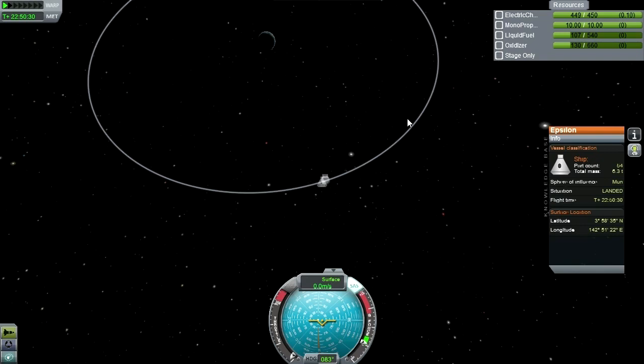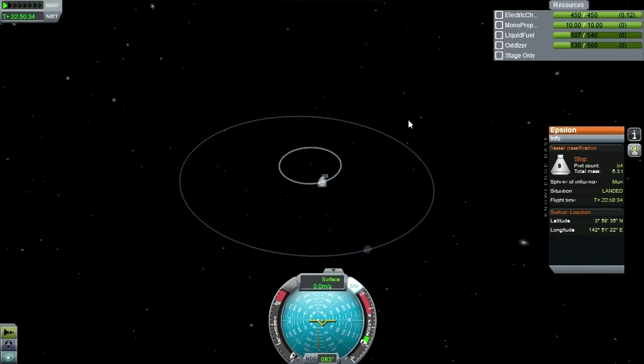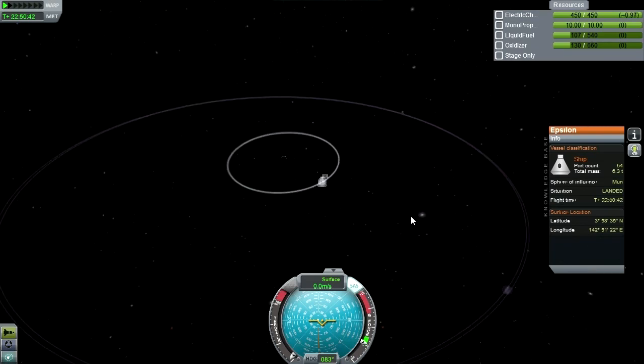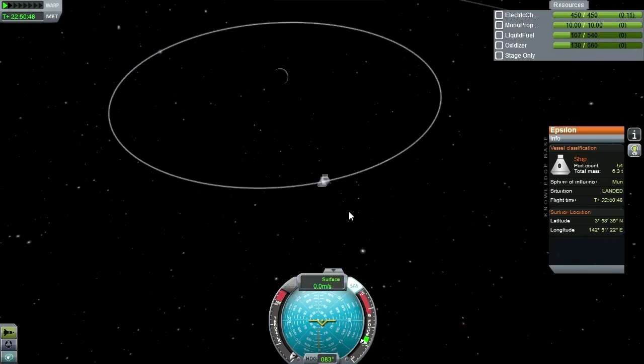So, next time I think we need to aim for the new biomes of Minmus. I think that's going to be our aim. We'll gather some science there and put that science to good use, buying the kinds of parts that will be able to help us save Merman Kerman.